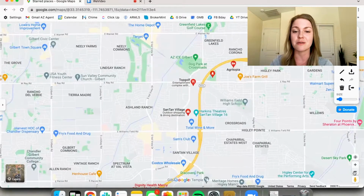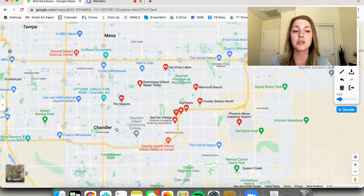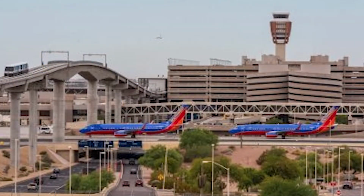So that's always something you got as well. And all right, next is airports. Okay, so as you can see, I marked the airport. This is the Phoenix Sky Harbor International Airport. This is the main airport in Arizona.